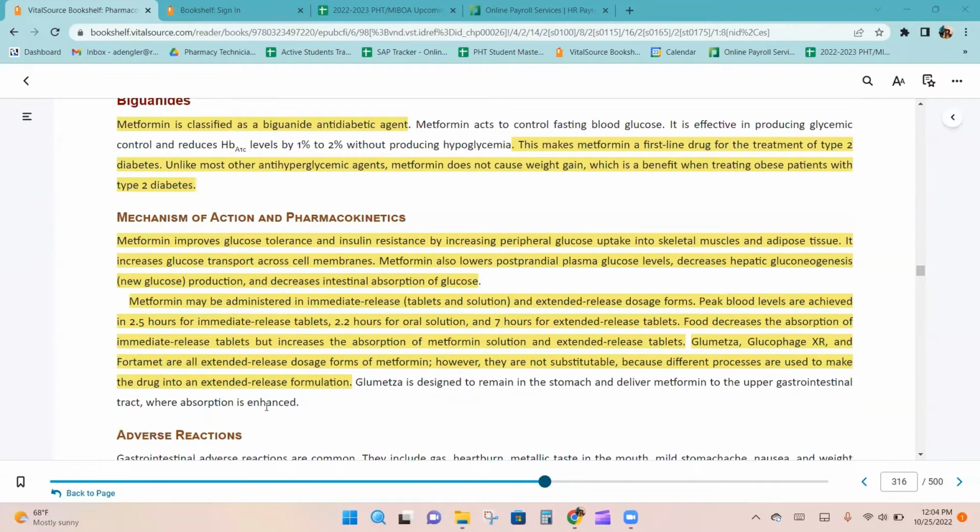Metformin is classified as a biguanide anti-diabetic agent. Metformin acts to control fasting blood glucose. It is effective in producing glycemic control and reduces HbA1c levels by 1 to 2% without producing hypoglycemia. This makes metformin a first-line drug for the treatment of type 2 diabetes. Unlike most other anti-hyperglycemic agents, metformin does not cause weight gain, which is a benefit when treating obese patients with type 2 diabetes.